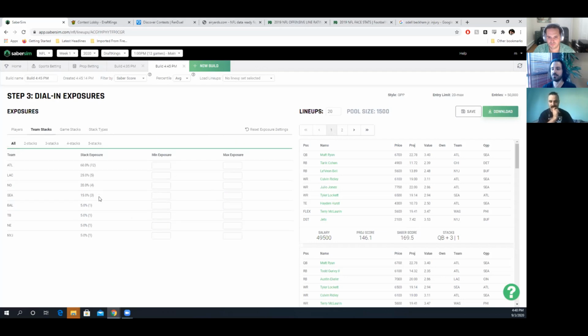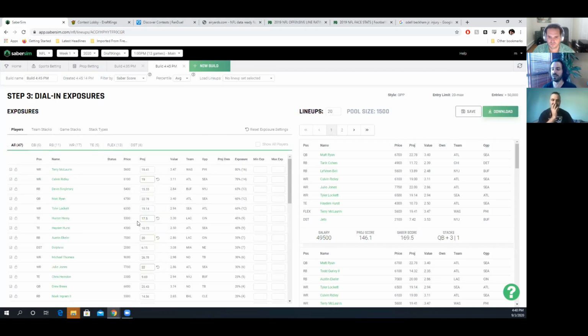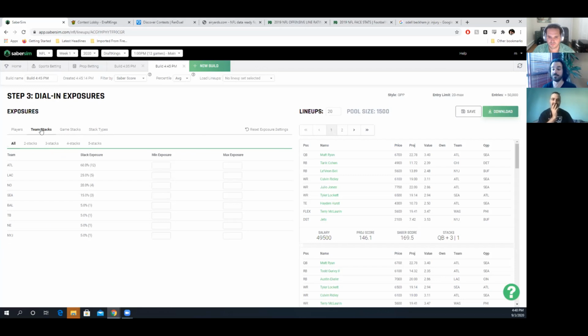You can also do this with team stacks. We are getting a lot of Atlanta. Maybe you like Atlanta and want to keep these projections as they are, but it's 30 minutes before lock and you just want to get these lineups in. We can lower our exposure to Atlanta by capping that max exposure. That's a lot of what I'm going to be doing: trying to get more diversity and spread it around a little bit more.